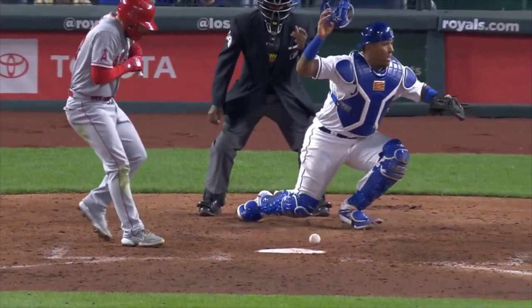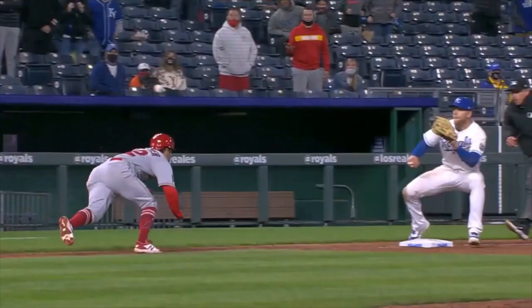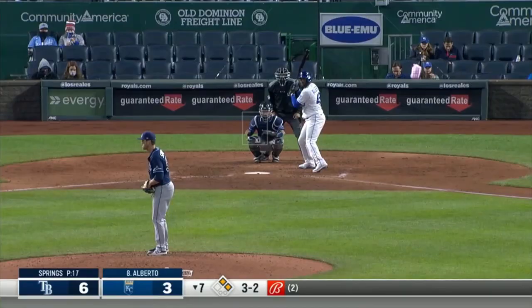Wow. And look at how quick he is. Salvi picks it off the ground and can fire in just a millisecond. Had to be a good throw to Dozier. Look at him. Fletcher coming down the line, and he's out. And in today's game, the game is over.